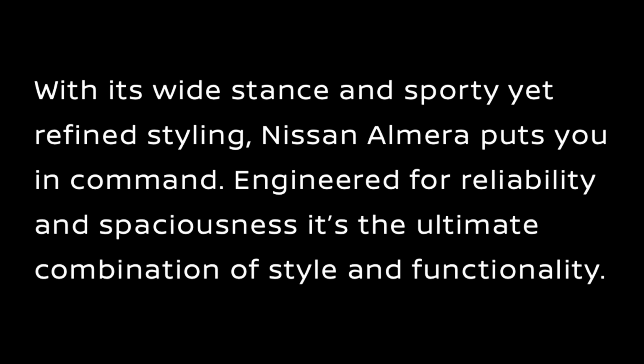According to the Nissan website, this car has a wide stance and sporty yet refined styling. If this is the case, then a loaf of bread is a Lamborghini, Shem.